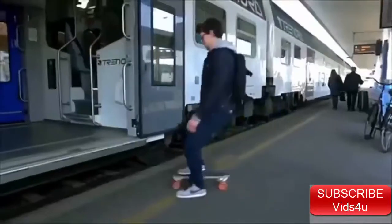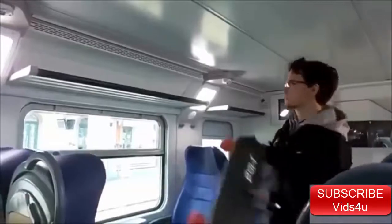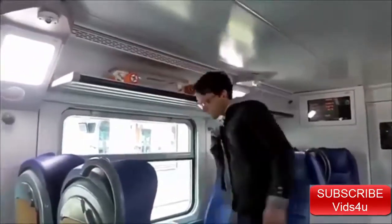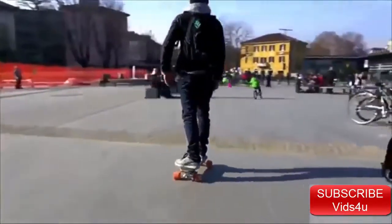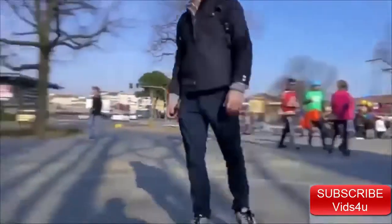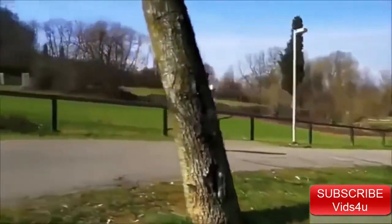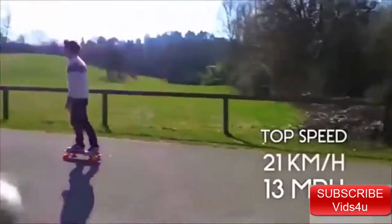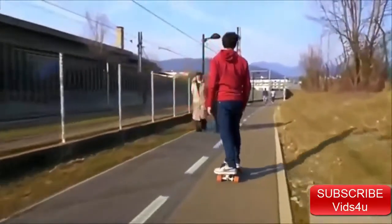Bolt is more than just an electric board. It's the most portable vehicle out there. It's an amazing means of transport, powerful, lightweight, easy to use, and smart. Bolt lets you save time on your daily commute and free more for your favorite activities. It has a top speed of 21 km per hour and is just as fast as a bicycle you need for the short daily commute in the city.